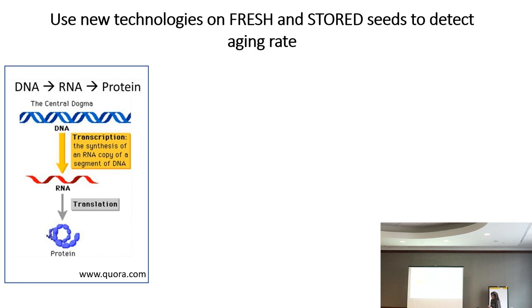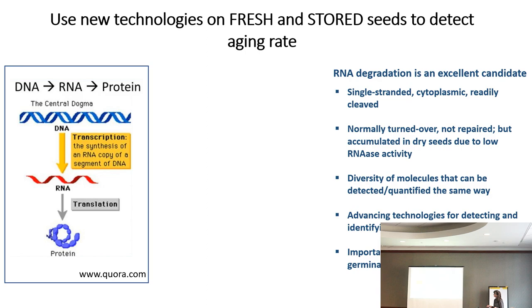Just as a refresher, in the central dogma of biology, we have our DNA molecule, which is very stable, that gets transcribed into our RNA molecule, which is then translated into protein. Now, RNA degradation is an excellent candidate for aging because RNA is single-stranded. It's normally turned over and not repaired, but it accumulates RNA fragments. As the RNA fragments and degrades, it accumulates within those dry cells because of the low RNase activity in dry seeds. So we're able to take a dry seed, extract the RNA, and then look at how fragmented that RNA is. We do that using the Agilent bioanalyzer.